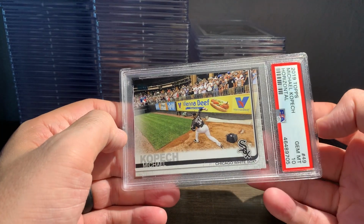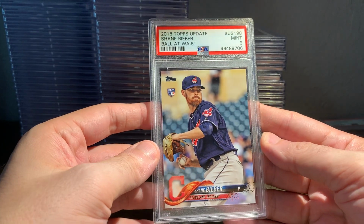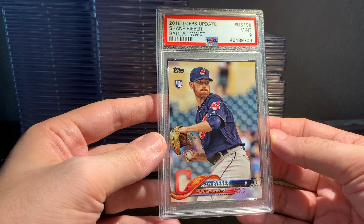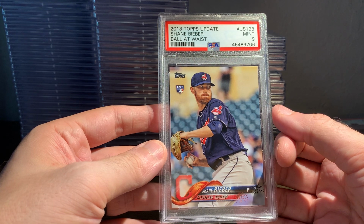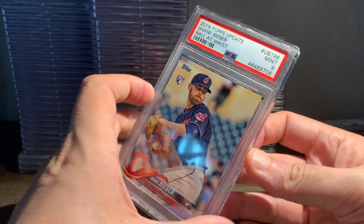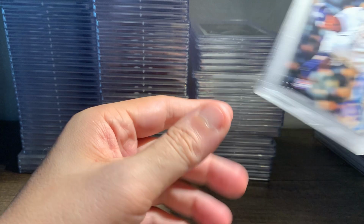This Kopech SP card. Maybe he can have a decent year next year. This came back a 9, and these were sent off in March. And the last submission I got back, I sent one of these off and got back a 10. Not worried about it because I have about 50 of these raw that I purchased for maybe $1 or 50 cents a piece. They're sitting in a box, and a lot of really sharp ones in that I found after I sent that card off.